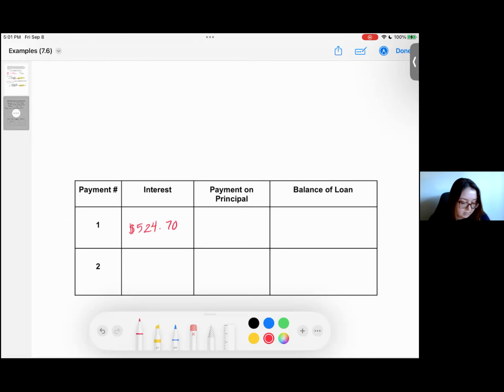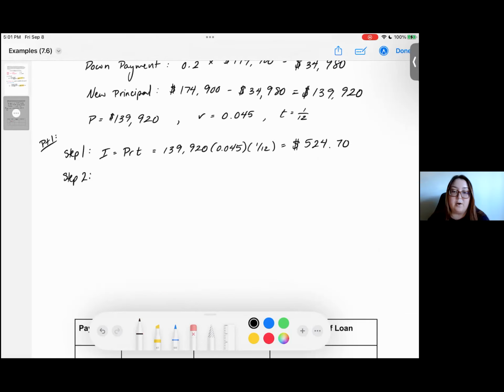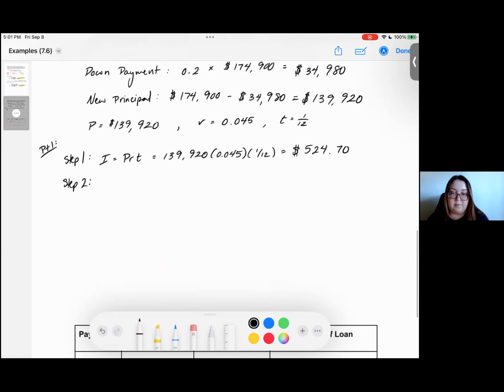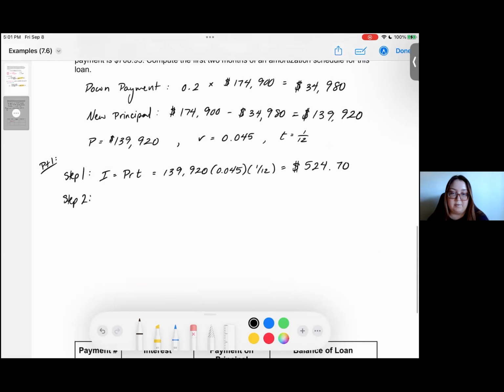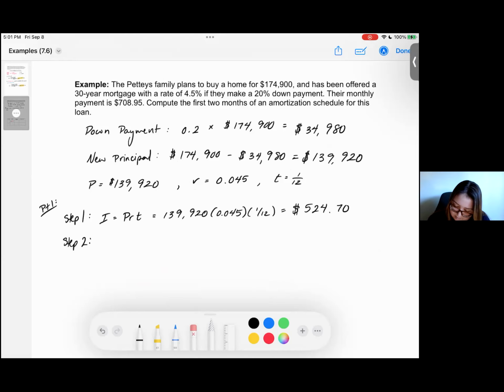Now step 2 is to find the payment on principal, meaning we're going to take the monthly payment, which is R, and we will subtract the interest from that value. That was one thing we forgot to label from the beginning, but we can do that now. So we can fill that in up here in the beginning. We said capital R, the monthly payment, is $708.95.